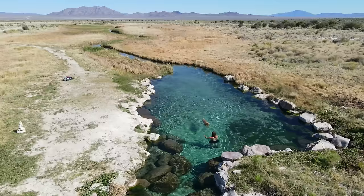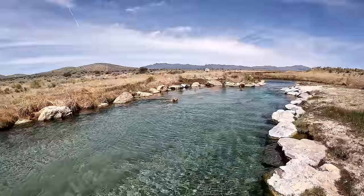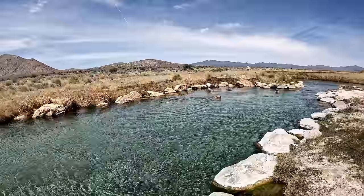Most of the hot springs we go to, dogs cannot go in or should not go in. They just can't regulate the heat of a hot spring. But this one is perfect. The water temperature is somewhere between 80 and 85 degrees Fahrenheit. And it's absolutely beautiful.